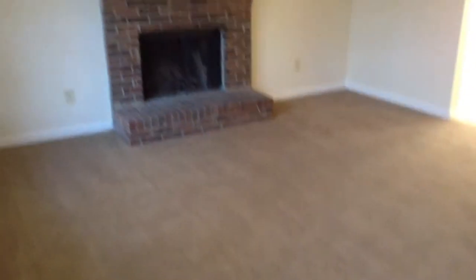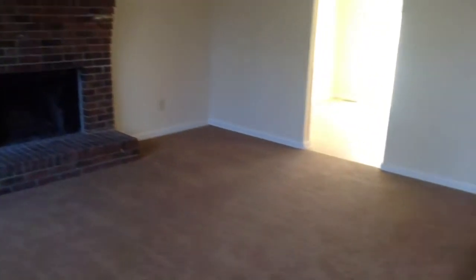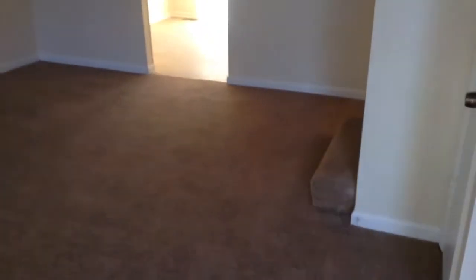As we enter into the property, the first thing you'll notice is you step onto hardwood floors in the entrance. There's a beautiful brick fireplace in the main living area. Plenty of space. Fresh carpet and fresh paint throughout the home. And we're going to take a look at the kitchen.